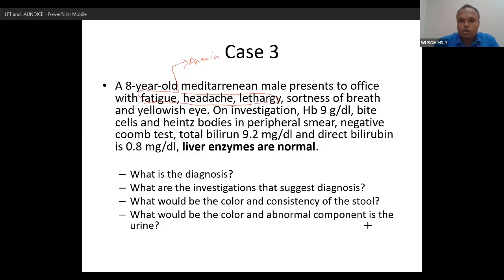Anemia. Shortness of breath is also a presentation of anemia. Yellowish eye, so this is jaundice. On investigation, the hemoglobin is 9 gram per deciliter. I told you mild, moderate, and severe: between 14 to 12 you can see mild, between 12 to 8 it is moderate, and below 8 is severe. So this is moderate anemia.